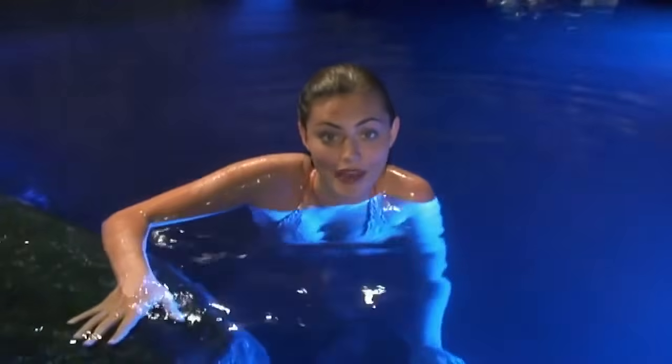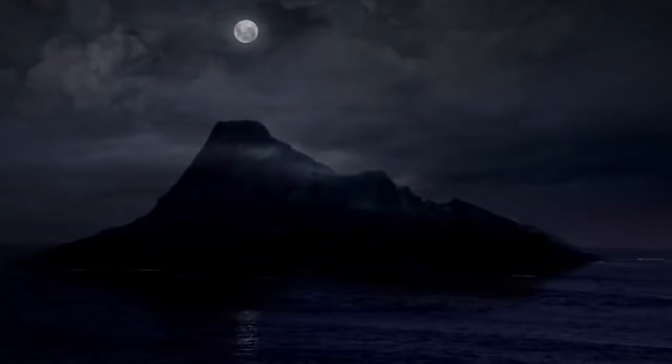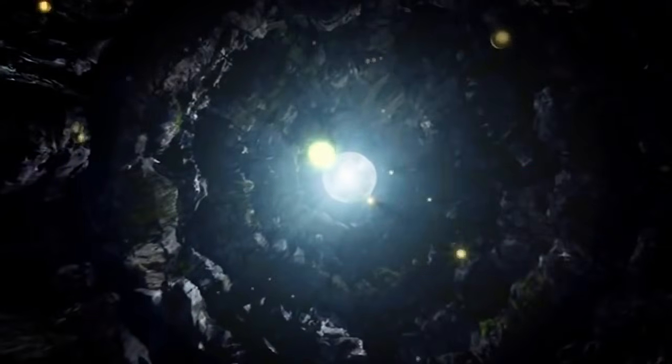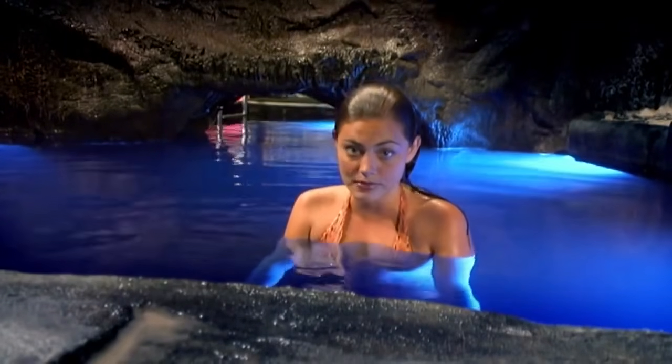Hi, I'm here to give you a behind-the-scenes look at the moon pool. Now, this is a pretty special place for us mermaids, especially when it's a full moon. Now, I know the moon pool looks great with the bubbles and the moonlight, and a new Series 3 element, a mysterious waterfall. But it actually takes a lot of hard work to make the moon pool look this magical.